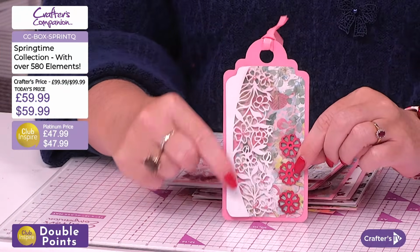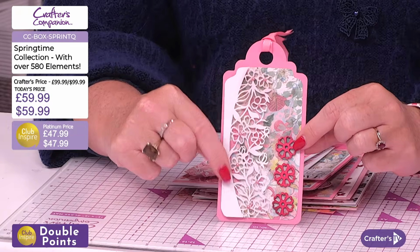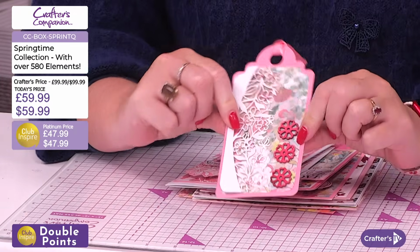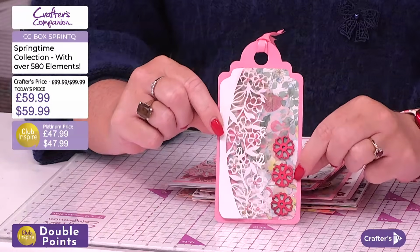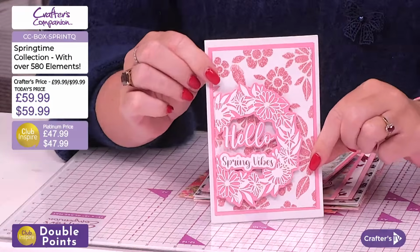Again, another edgeable there, colouring your little... I thought they were like little ladybirds, but they're just coloured-in flowers, isn't it? Yeah, but they look like ladybirds, don't they? Because they're coloured in red. Yeah, absolutely. I love this one as well. I think that's really great.